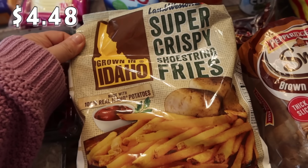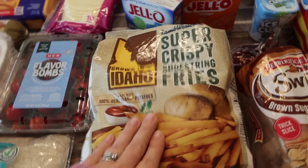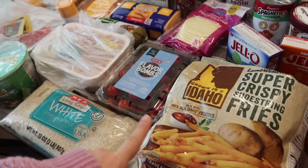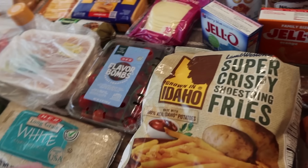French fries, I got the Grown in Idaho super crispy shoestring fries. This is for on the side of 1, Rose's grilled cheese, and 2, when we have the Italian beef sandwiches.